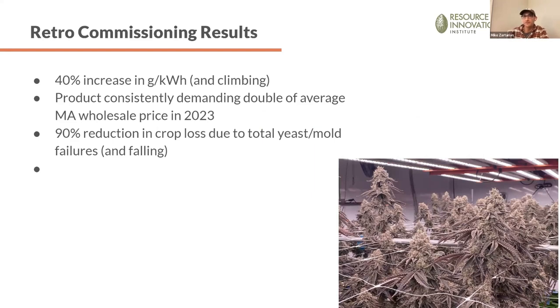So we're still working with these folks. They're great cultivators who are producing some of the best cannabis in the rec market here in Mass. And since we started last year, they've had a 40% increase in their grams per kilowatt hour, the key KPI that generally determines the health of their business. And the quality is there. They're consistently demanding double the average wholesale price in Massachusetts. And their crop loss due to yeast and mold has fallen through the floor because they have great airflow everywhere.